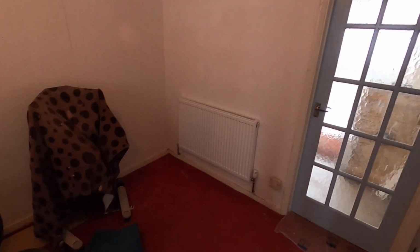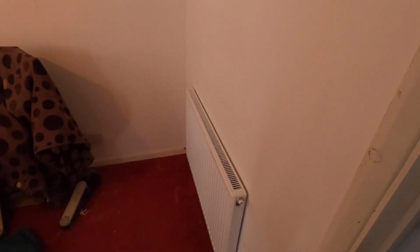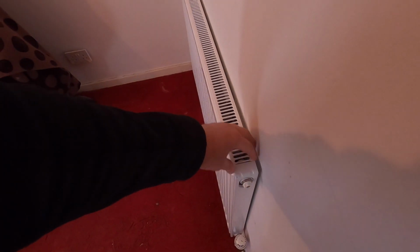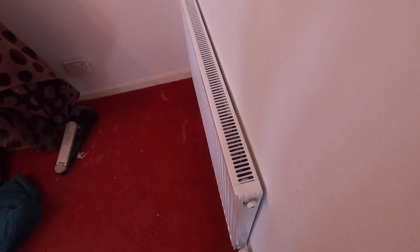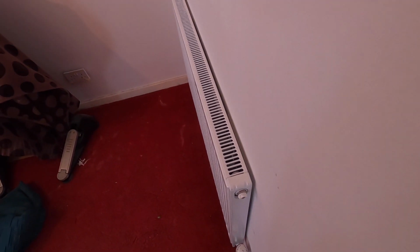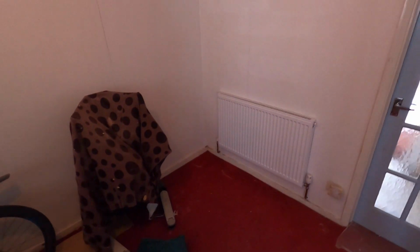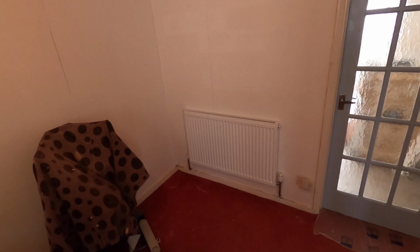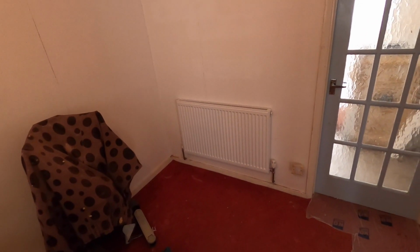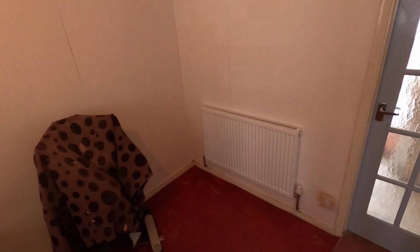So in this room then, we have another radiator. As you can see, they're really nice slimline radiators, aren't they? I mean, they must stick out probably just a couple of inches, that's all. So that's very impressive. So that looks really nice. And also, all this was done in a day. And I must say that I'm very impressed. And I think the workmen have done a super job.